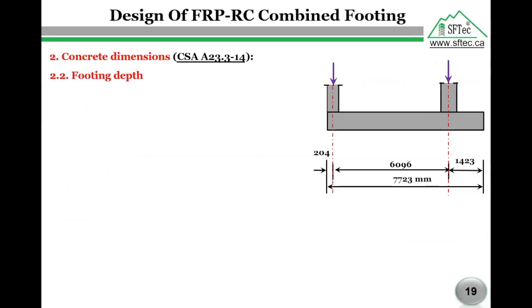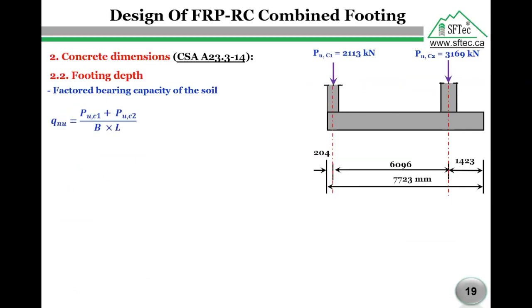For calculating the footing depths, the selected ultimate load combinations from the two columns C1 and C2 will be used. First, we are going to calculate the factored net bearing capacity of the soil using the selected ultimate load combinations from column C1 and column C2. The factored net bearing capacity is simply the summation of the ultimate loads from C1 and C2 over the calculated area. So, the factored bearing capacity of the soil will be 268.21 kilonewton per meter squared.